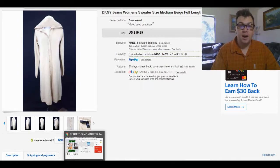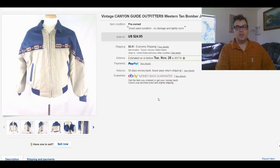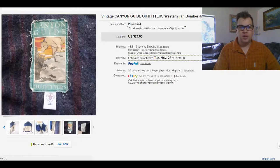All right, now we're going to hop over to Triple Z Treasures and look at some other stuff. So let's look at some more clothing. This one is super cool. I really like this. This is a vintage, like 1980s or early 1990s Canyon Guide Outfitters jacket, and it has a really cool logo. I thought this logo was just neat and made it look very authentic.